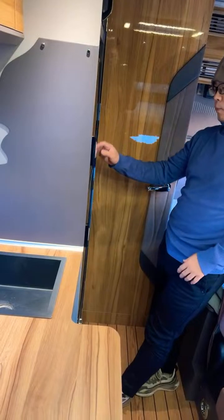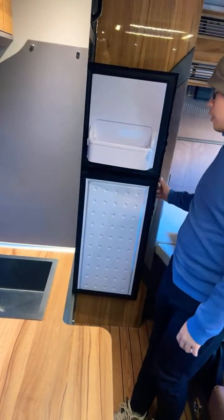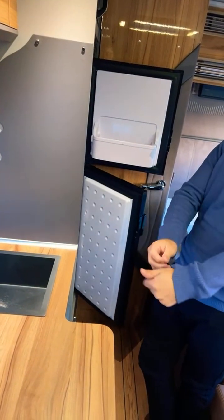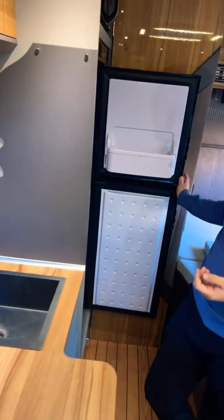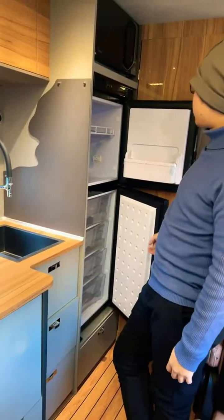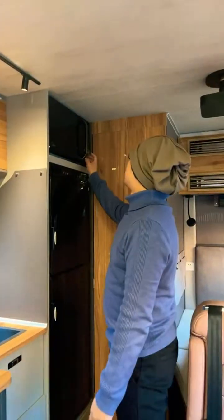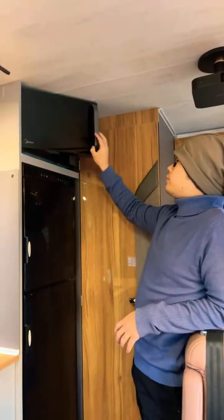Over here we have a 150 liters fridge that is on a 12-volt power source. It's not gas, it's a compressor style 12-volt fridge. You have your separated freezer and refrigerator area. And there is a microwave oven up above.